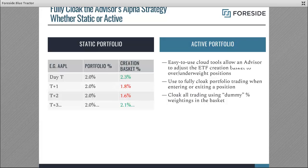All the names in your portfolio will be in the Blue Tractor creation unit. However, the weightings of the basket and the weightings of the actual portfolio differ. For example, as you can see on the slide, if you have Apple in your portfolio at 2%, every day the Blue Tractor algo will generate a new position weighting for Apple. On day T it may be at 2.3%. The next day the algo runs, it's at 1.8%, 1.6%, then back to 2.1%. So even though you've not traded Apple whatsoever and it's still in your portfolio at 2%, the algo constantly moves that weighting in the basket up and down.